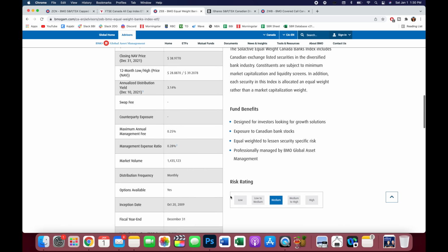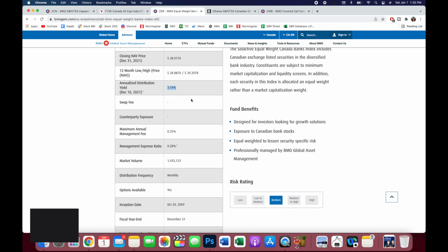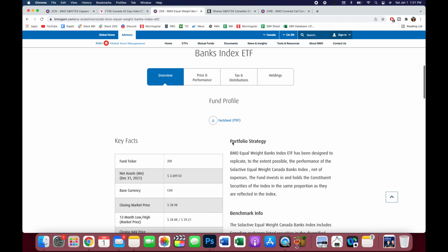And on top of that, what a lot of investors like about this fund is that it is a monthly distributed fund, meaning that you are going to be receiving dividends or distributions on a monthly basis, tacking up to be around the 3.14%. So it does edge out some yield going for the broad-based ETF ZCN that we just covered. Again, we'd still very much consider this a medium risk fund. The Canadian banks are some of the most resilient banks out there. They pay great dividends. They grow for you as well. But I wouldn't go as far as saying this is a risky fund by any means.